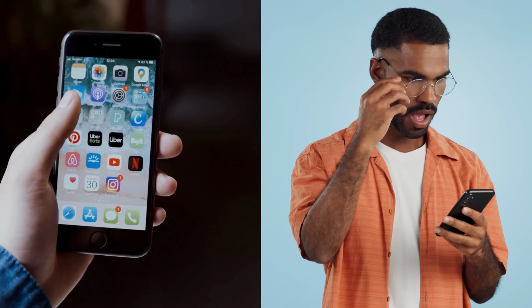We didn't even talk about their apps. They have iOS and Android apps as well, and all these things are integrated within those apps too. So it just enhances the customer experience overall.